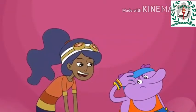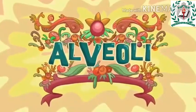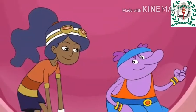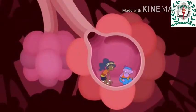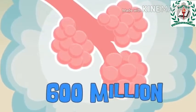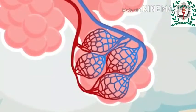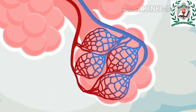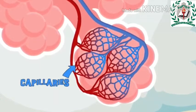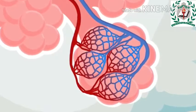Nerb, where are we? The alveoli, fancy word. This is where the magic happens, where oxygen from the air we breathe gets absorbed into the blood. Alveoli are tiny air sacs at the end of each bronchiole. There are about 600 million alveoli in the lungs. Each has a mesh-like covering of very small blood vessels called capillaries. Oxygen travels into the blood through the alveoli into the tiny capillaries that surround them.